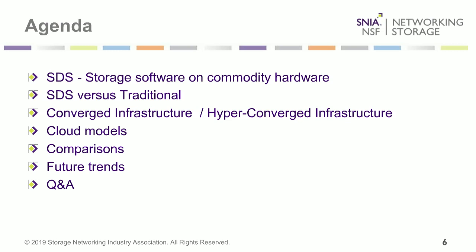We'll start off going over exactly what is software-defined storage. We'll go over commodity hardware, and then we'll compare and contrast that to traditional, and then go into some of the other means, like converged infrastructure and hyper-converged infrastructure. And we'll talk about how they relate to the cloud models, and we'll talk about comparisons, and then the future trends. As I mentioned, hold your questions to the end, and use the chat feature on your right to send your questions to myself.